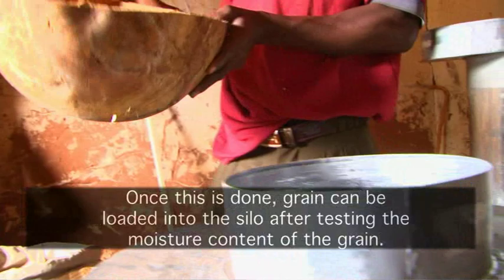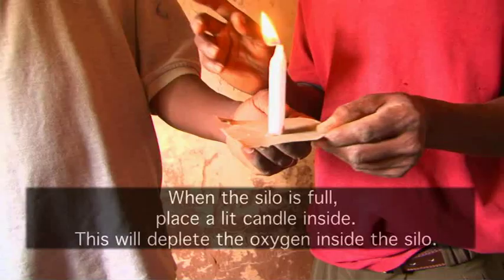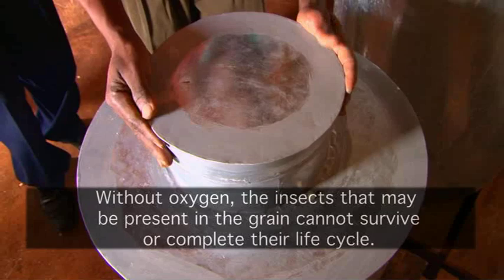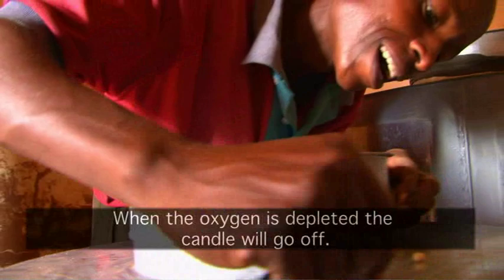Then, using a small container, such as a traditional calabash scoop, load the grain into the silo until almost full. Light a candle and place inside the silo. This will go off when the oxygen inside the silo is depleted. Place the top cover and secure with a rubber strip to make the seal airtight.